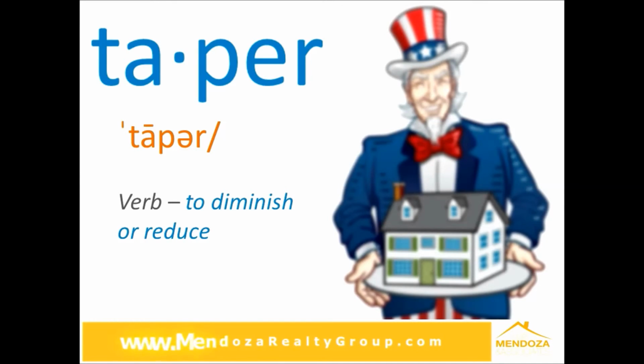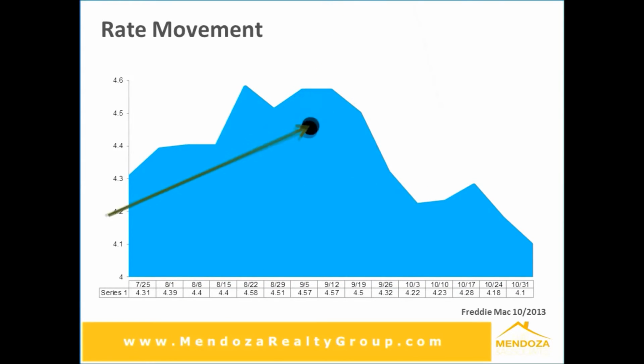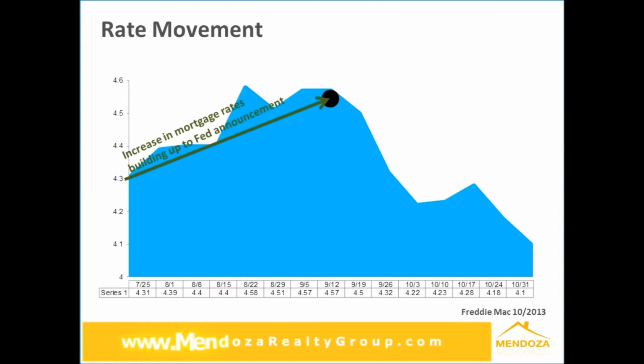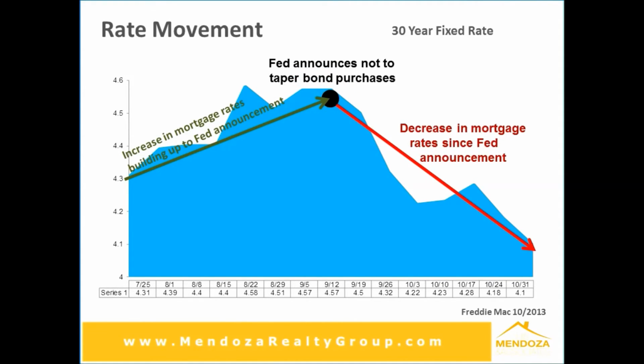Does the fact that they're tapering affect interest rates? Let's take a look. Here's a graph I put together the couple of weeks before the Fed announcement in September, and what happened to interest rates. They were skyrocketing. Just on the thought that the Fed might just turn around and lessen the stimulus package. Just on that thought, skyrocket started to accelerate. Throughout the summer, they went up a full percentage point.